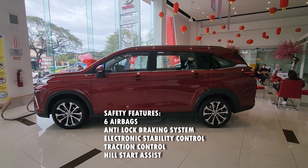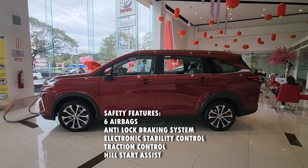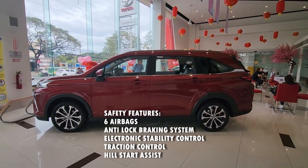In the safety department, all variants get 6 airbags, anti-lock braking system, electronic stability control, traction control, and hill start assist.